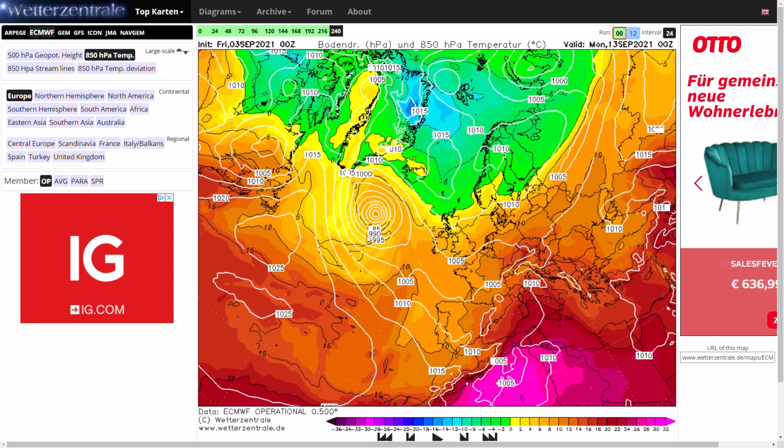But at least the next sort of 7 days is looking fairly decent, with very warm weather starting this weekend, especially in the south, heading all the way to Wednesday, Thursday, before we start to see a thundery breakdown. I know some people will enjoy some thunderstorms potentially.